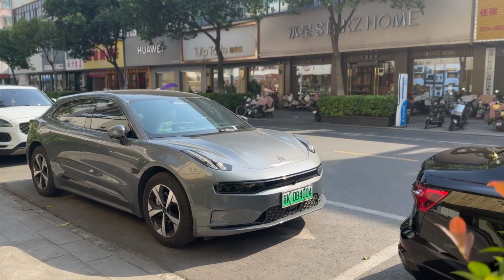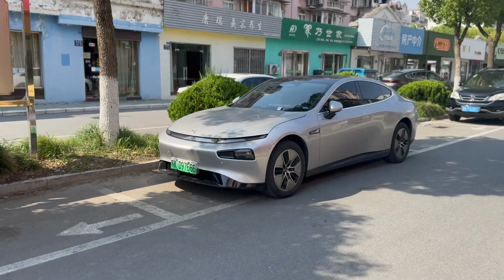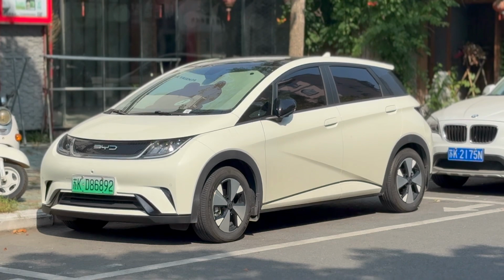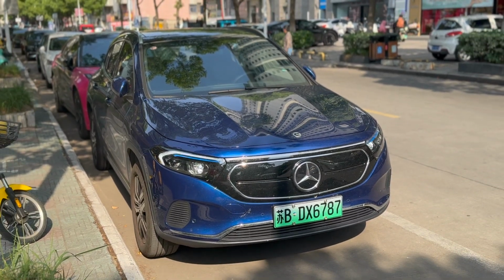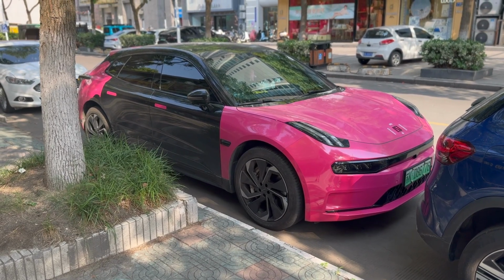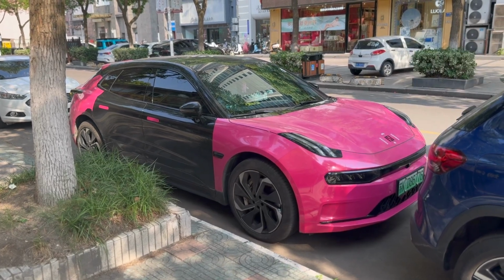I think these are really, really cool looking. Here's a Xpeng P7. There's a BYD Dolphin. This Mercedes is an electric vehicle. All right, here's another Zeekr EV. This one is two-tone. Really crazy colors.